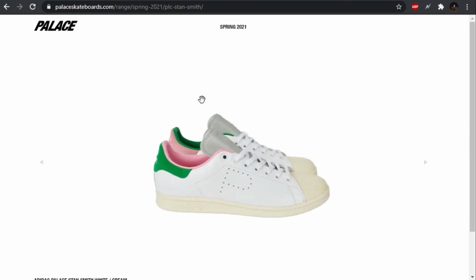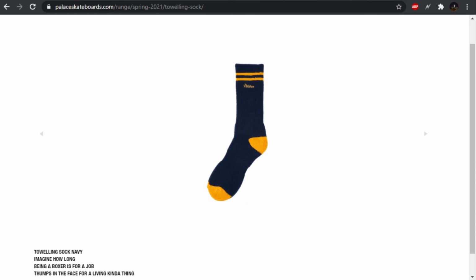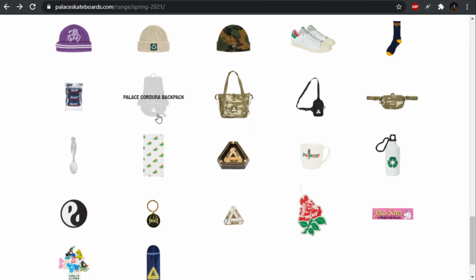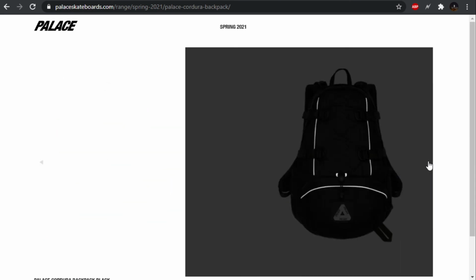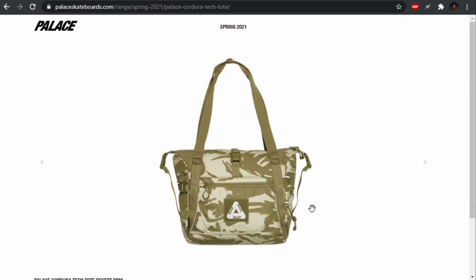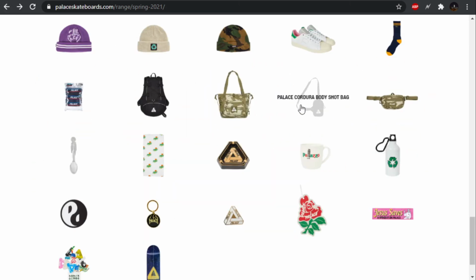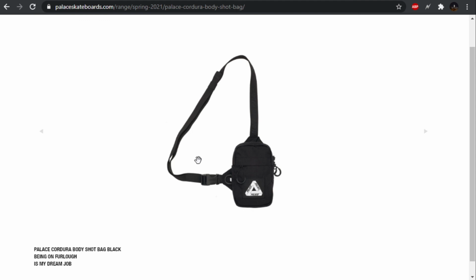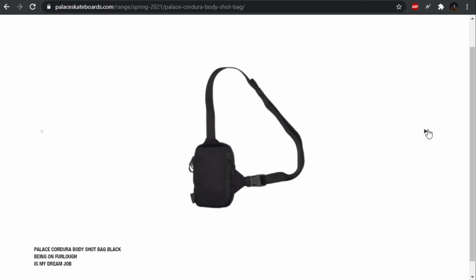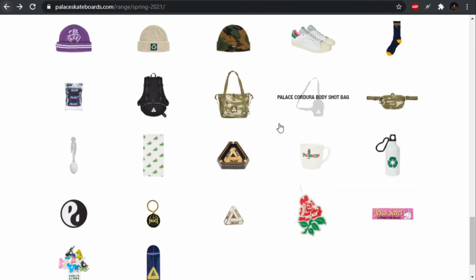Colorways are pretty good. It's more on the louder side of Palace footwear collaborations. Some nice toweling socks. Basically a boxers, Palace Corridor backpack. I think Palace has been missing on the backpacks for quite a few seasons, and really the bags as a whole. I think they haven't really hit on any for a couple seasons. Been kind of whack. Except I do really like the side strap that they have here. I like how this lays, how you have it going up and over, and the strap looks like it has all over Palace branding. So this is cool. I do appreciate this one, but as far as the other bags go, big pass.